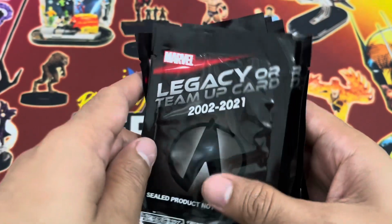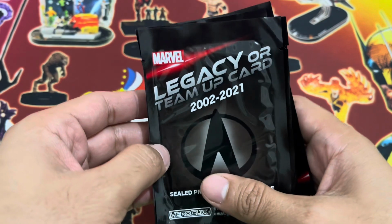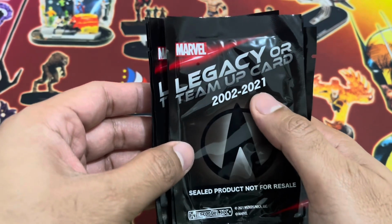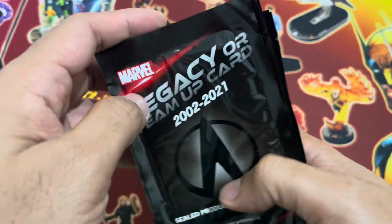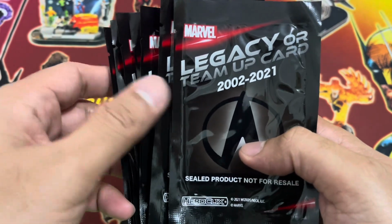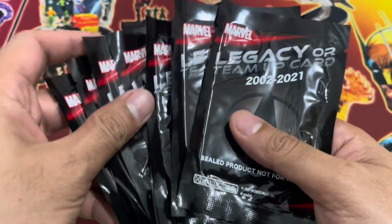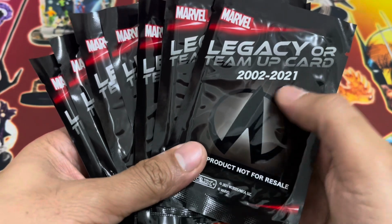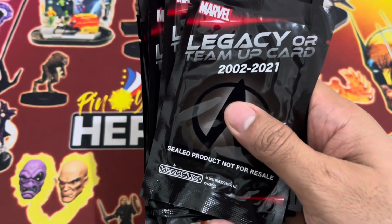Unfortunately, we did not get a lot of chance to open storyline legacy cards during 2021 because it was the pandemic, and at the same time our LGS were not carrying Heroclix during that period. But we were blessed enough to get a hold of these 12 legacy, or rather team up, cards. So not just legacy but possibly team up cards as well.